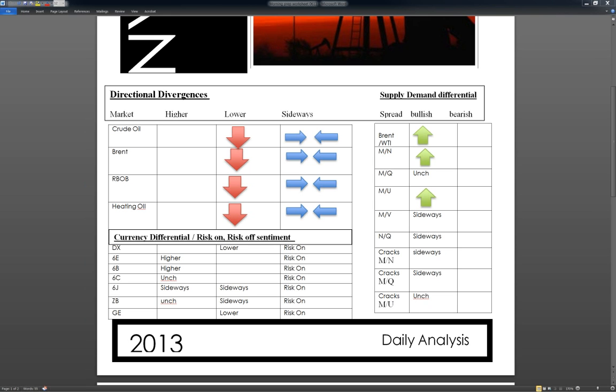Volatility was in as well. We saw volatility go down about 2 vols to 20%. In the back months, we saw volatility about 1.5% in, so that's something that we have to keep our minds on.